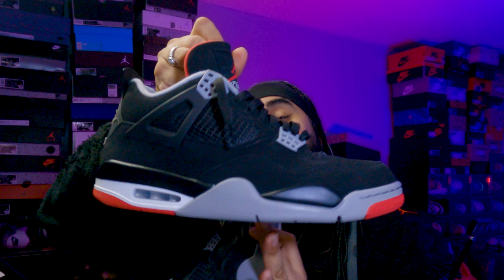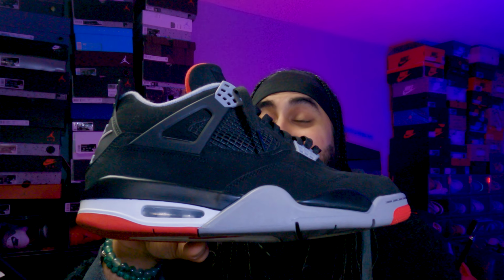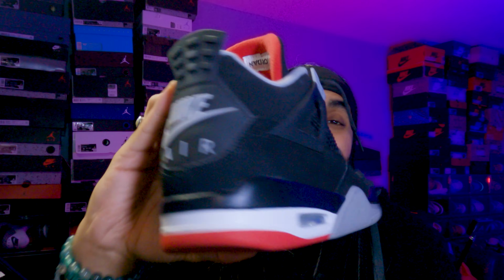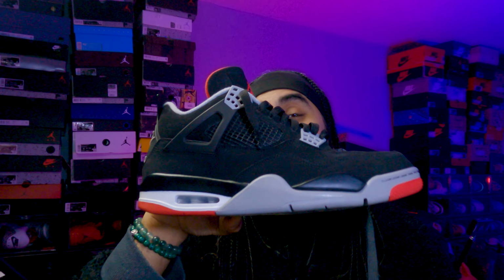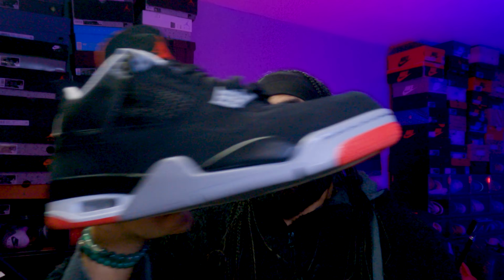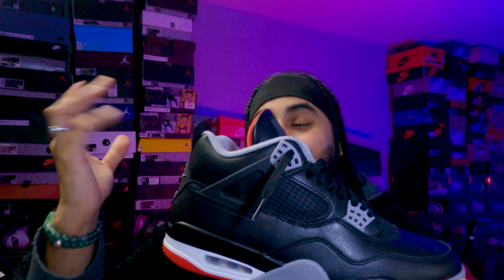If you made me choose between the two, I'll still pick the 2019 pair, just because it is just classic. It's a classic colorway and a classic rendition of the actual OG with that Nike on the back. I love this still to this day. The 2019 pair OG Nubuck is so good. But yeah, I still respect this. This is a wearable sneaker. I'm happy I got this in my rotation.